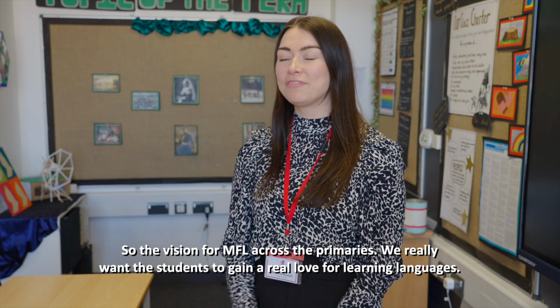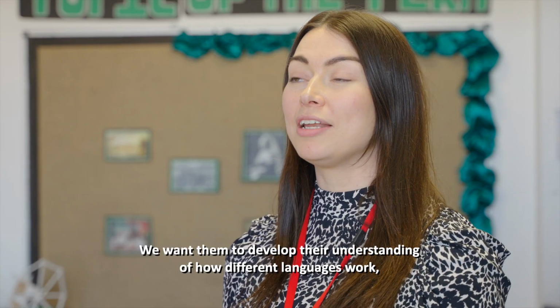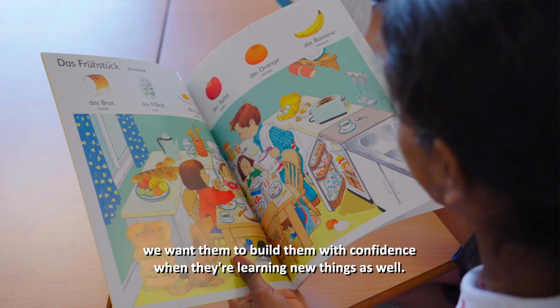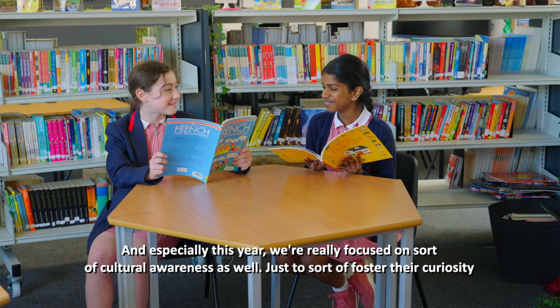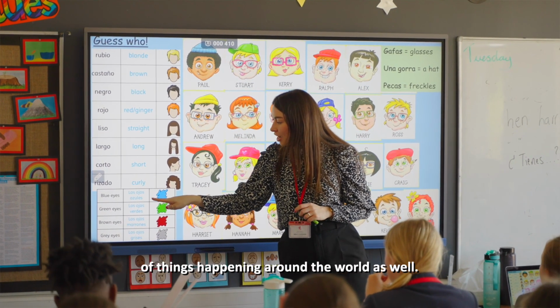So the vision for MFL across the primaries, we really want the students to gain a real love for learning languages. We want them to develop their understanding of how different languages work. We want them to build confidence when they're learning new things as well. And especially this year, we're really focused on cultural awareness as well, just to foster their curiosity of things happening around the world.